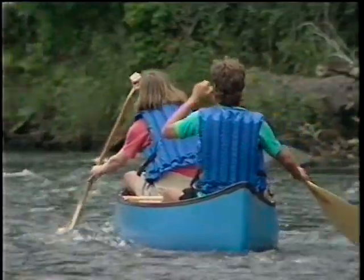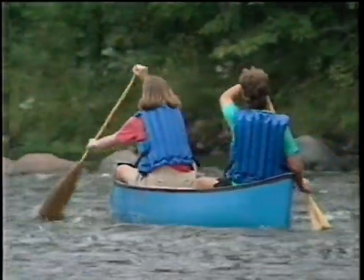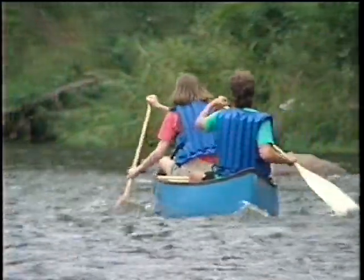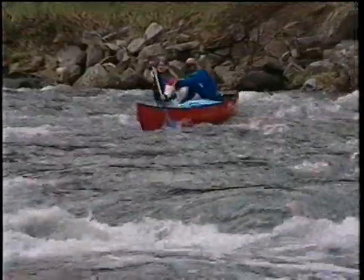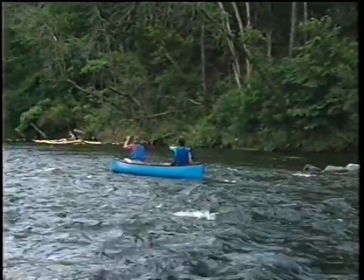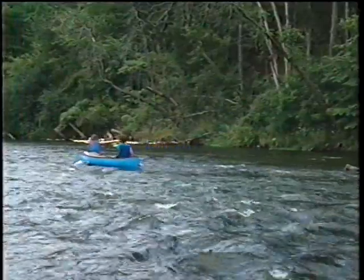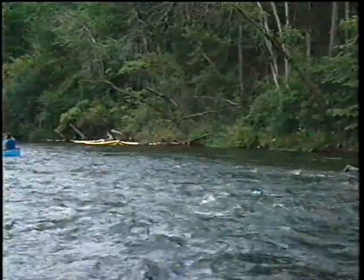The International Scale of River Difficulty is used by river runners to classify rapids and sections of rivers according to the challenges they present. The scale runs from Class 1 to Class 6. Class 1 rapids have few or no obstructions and may have ripples or small waves. They're well suited for novices or for those seeking a relaxed outing.